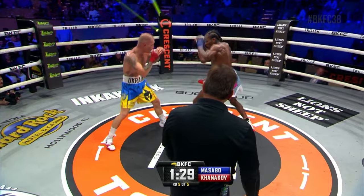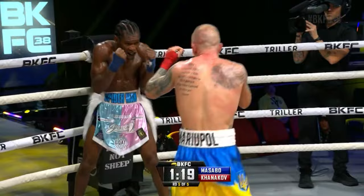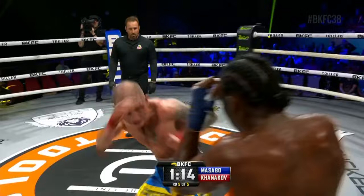Left hook from Masabo, not there. Took to the body from Freddy Masabo. This has really been methodical excellence from Bovar Onikov, just stalking his opponent down, waiting for the right time, doing good work, but not getting greedy, not staying in there for the return punch to come.